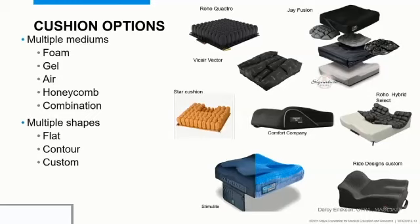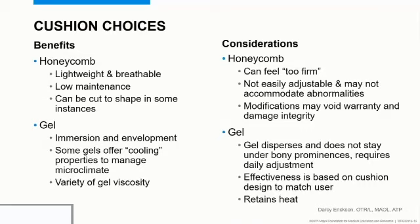But there are considerations to those as well. The honeycomb can feel really firm to people, and you really can bounce a quarter off of that sometimes. And it's not easily adjustable and may not accommodate some of those abnormalities in positioning. And if you do too many modifications, you're going to void the warranty, and now you're going to need to provide a new cushion. The gel, again, for some of the considerations with that is the gel disperses, and people don't always maintain it and put it back in the center like they're supposed to, so it stays squished out from the day they use it until they come back and see you and say, well, I didn't know you had to do anything with it.